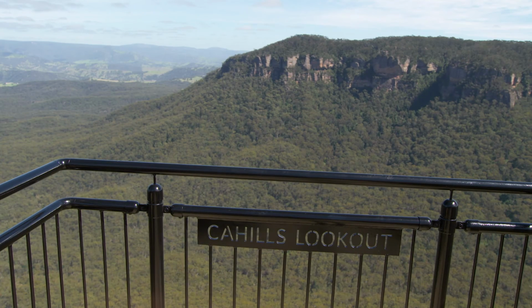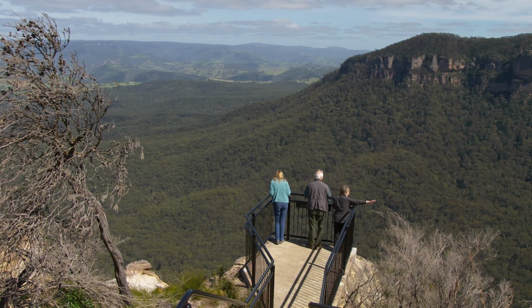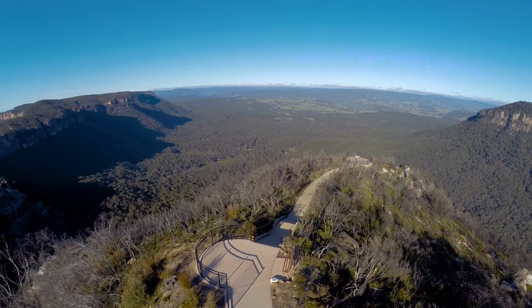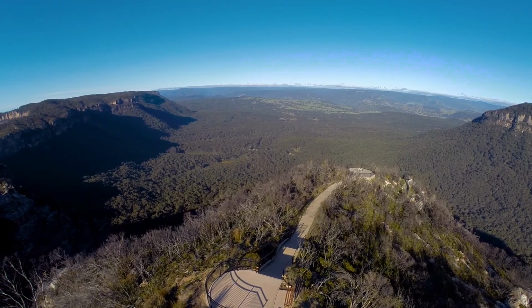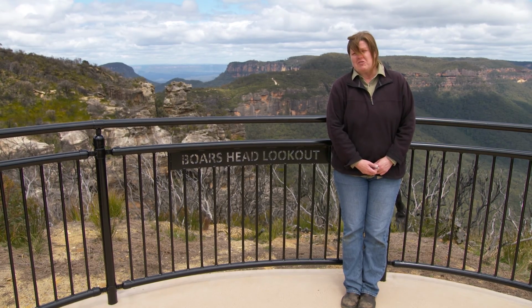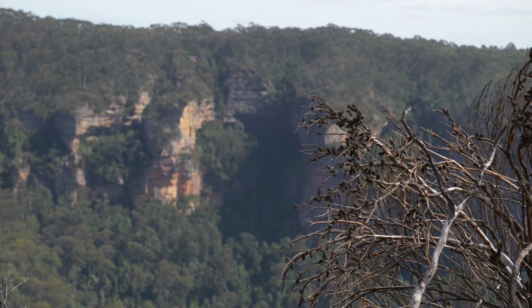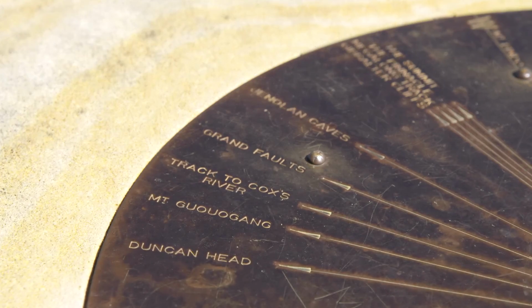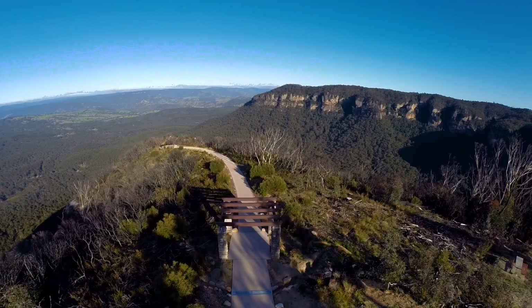The Carl's Lookout is actually the westernmost extremity of the Scenic Southern Escarpment, the westernmost lookout. It overlooks the Megalong and Canimbla Valley. So in late 2014 we had a wildfire that came through the reserve. Subsequently we closed the reserve, so that prompted us to look at the way we were potentially going to redesign.